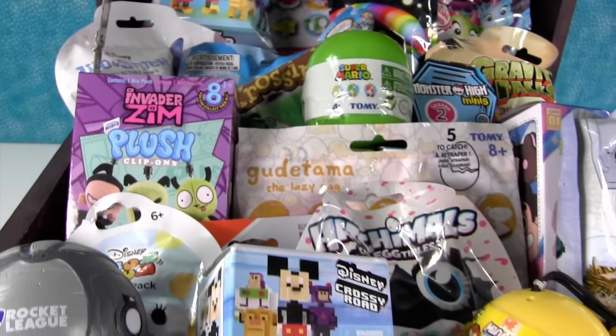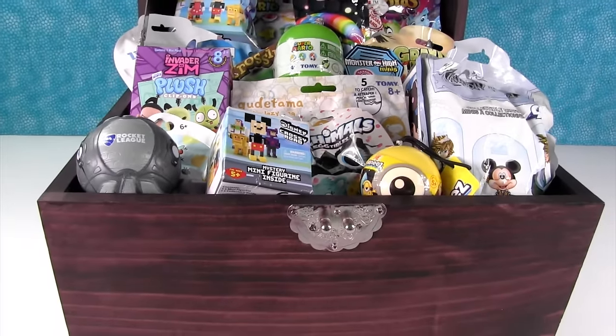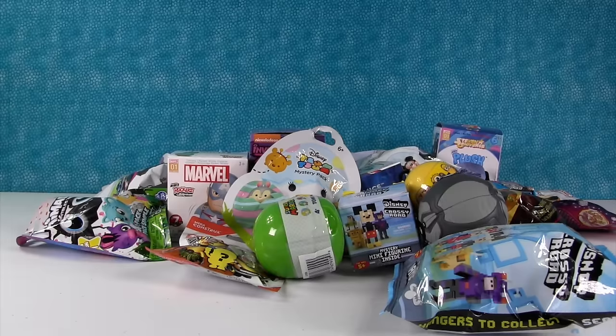But check it all out. Are you guys ready to open? Are you ready, Paul? I'm ready. Okay, let's go ahead and empty this treasure chest and get to opening. Okay, so the treasure chest is empty. We have tons of blind bags to get through.